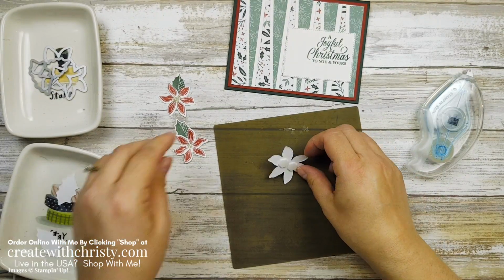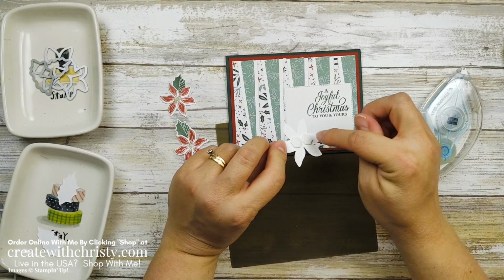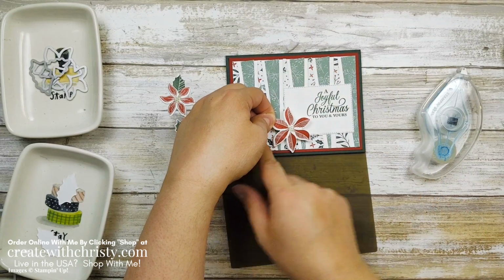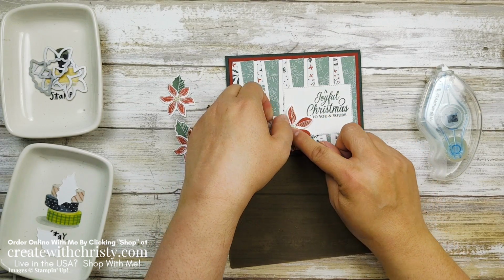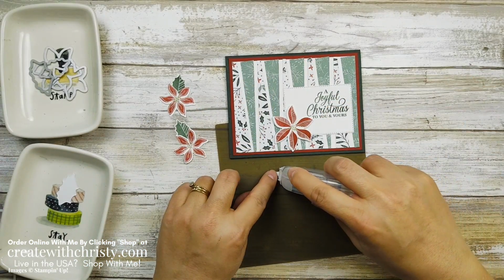And what I'm going to do, I know I'm going to put leaves in the bottom corners here. So I kind of want these going this way, so they're kind of out of the way because I'm going to put a leaf here and a leaf over here. So I'm going to put it right here. Make sure that you don't cover up your words. So that's pretty good. Then I'm going to grab these big leaves.